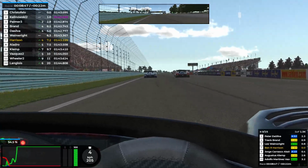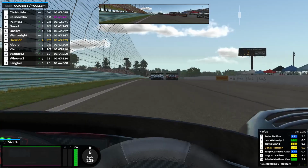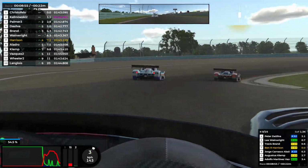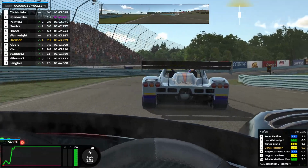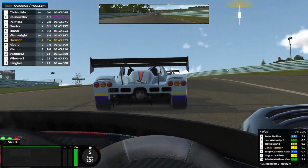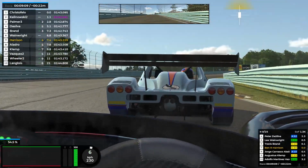He's got a better exit onto the start-finish straight. He's going to be alongside him as we've crossed the line, and surely now he's going to get this position done. And actually, sorry, forgive me, that is Brand that he's passed. Brand has dropped 2 positions on that lap because he was running in 4th at the beginning of the previous lap. So now we have Brand right up ahead of us, and then Wainwright up ahead of him.